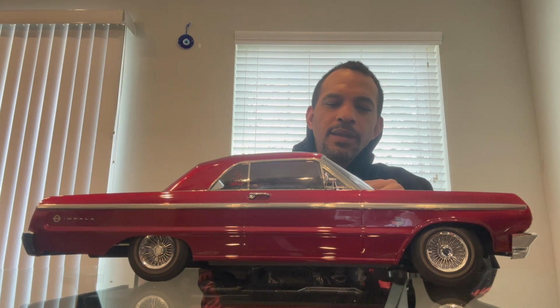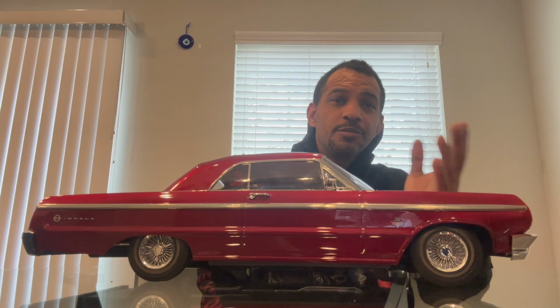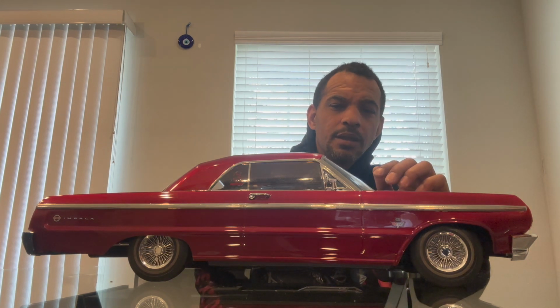One of my dudes at the hobby shop was telling me how he's getting out of the Lowrider scene. He's like, Rock, you know what? I got a few cars. If you're interested, man, I'm basically just letting them go. I see you're doing your thing with the Lowrider, so here you go. So he blessed me. He gave me a few different chassis.